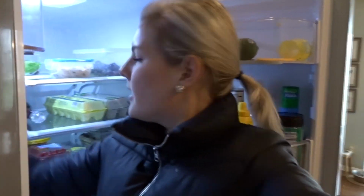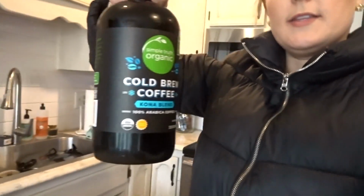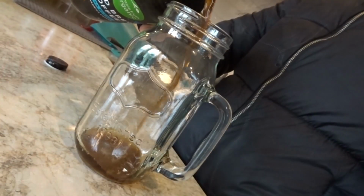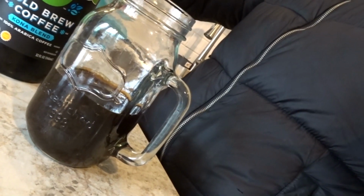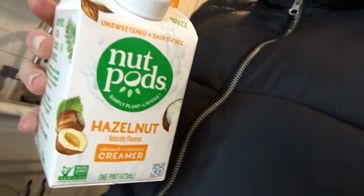But I've decided to make an iced coffee. So I'm gonna show you how to do that. And I'm gonna try to do it in a pretty healthy way because I don't need to have any more sugar for the day. So I actually picked up this Simple Truth organic cold brew. I've never tried this before, so I'll be trying it for the first time today. It was actually on sale at Kroger. I love these little mason jar glasses. I'm just gonna do about that much for now since it is the middle of the day. So put that up and then I'm gonna add a little more of this Nut Pod hazelnut creamer.